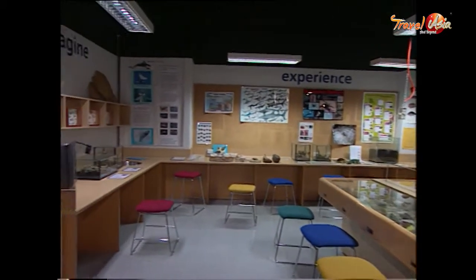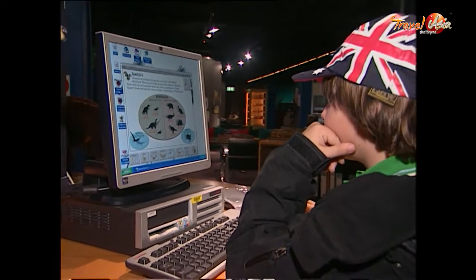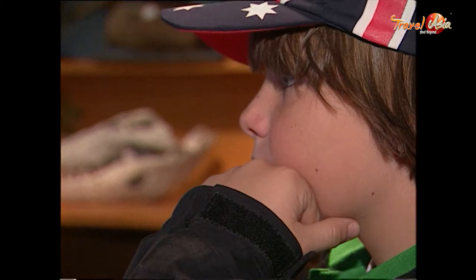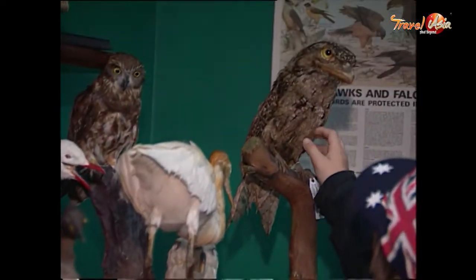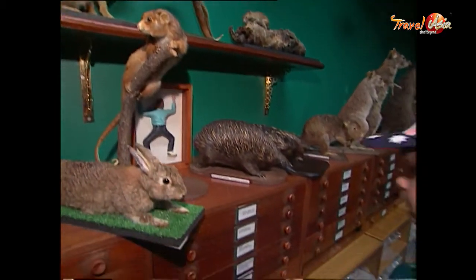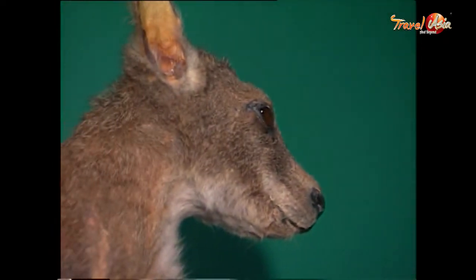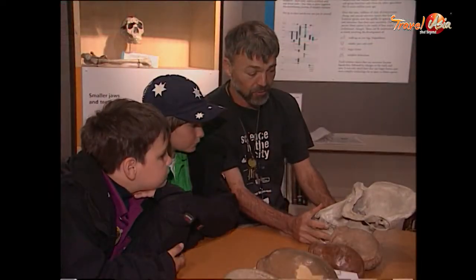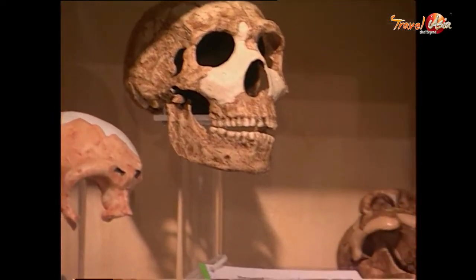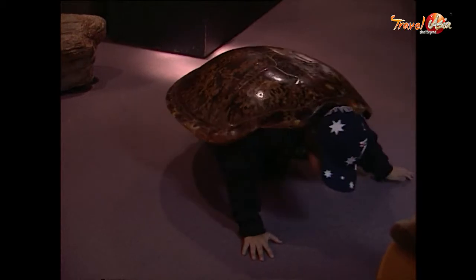The Search and Discover section is really exciting for kids to find out things for themselves. There's a fantastic collection of stuffed animals and birds, the real ones, not toys. You'll never know what you might discover until you open the drawer. This is a great place for children to also learn about themselves, where they came from and what they look like under their skin. You can also find out what you look like under a shell.